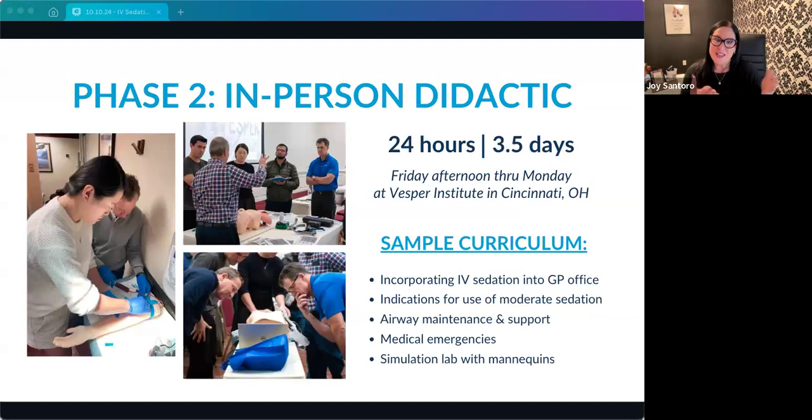Phase 2 are these great pictures of our students in Cincinnati at the Vesper Institute. You come in on a Friday afternoon and you stay through Monday. We teach you things like airway maintenance, medical emergencies, indications for the use of moderate sedation in your practice. Now you can look at 2 of these pictures on the right-hand side. This is our mannequin day. And students always tell me this is their favorite day, and it's a long day. I think the last group was there for about 11 hours. They literally just could not get enough of this.